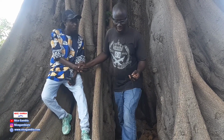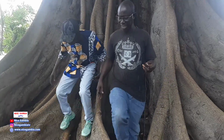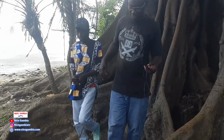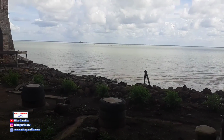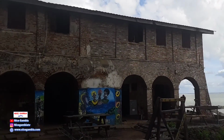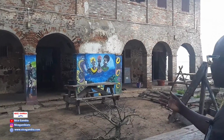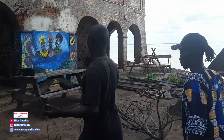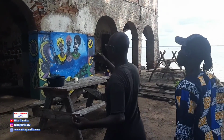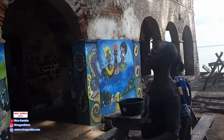Just like you said, I want to tell you a little bit of the story. We visited the island already and certain places and some of the monuments in the Roots area here, but we didn't actually visit this main building. It's a very important building, as you can see. This building was built by the French people in the 18th century. It was used as a French warehouse before.